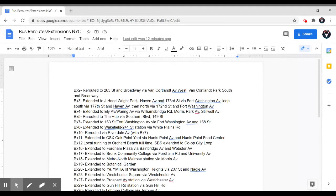The BX10's terminals are still the same. The only difference with the BX10 is that it doesn't serve the Spuyten Duyvil neighborhood anymore. And now that service will have the BXM1, 2, 18, and BX20. It now goes via Riverdale Avenue with the BX7. So it pretty much has its same terminals. It just runs a little bit of a different route, via a different avenue, but its terminals are still the same. So now I'm going to show you the BX11.